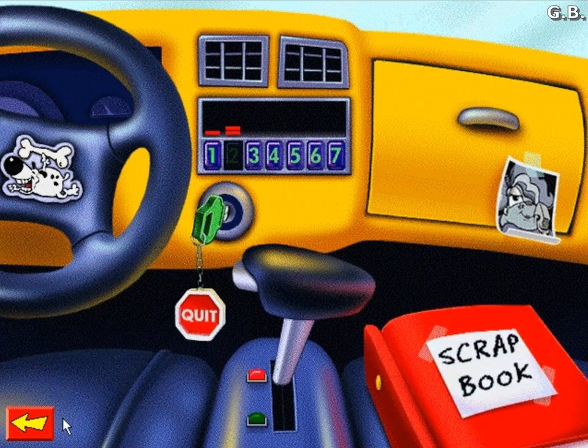This is my dashboard. There's a lot of things you can do here. Click on the stick shift to go back to the game. Click on the numbered buttons to make the sound lower or higher. Click on the scrapbook to print out cards of each character. Click on the glove compartment to see the parts we've collected for KC Coop. Click on the steering wheel to see the credits. Click on the key to quit the program.